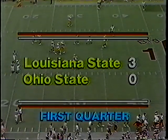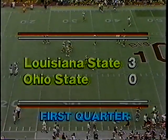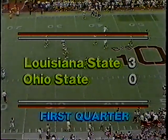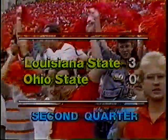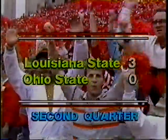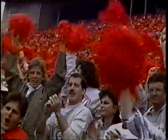It's LSU 3, Ohio State nothing. We'll be back with more Ohio State football in a moment. Gamer with Paul Warfield back at Ohio Stadium in Columbus. We're seconds away from the start of quarter number two. Fans are on their feet as the Buckeye offense has ignited the crowd here at Ohio Stadium.